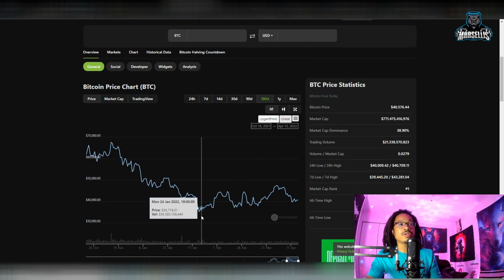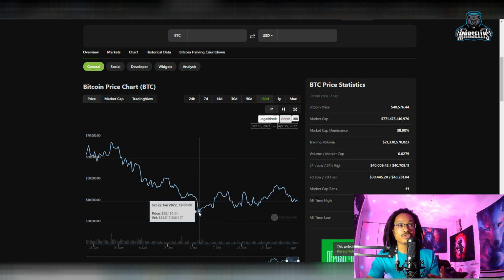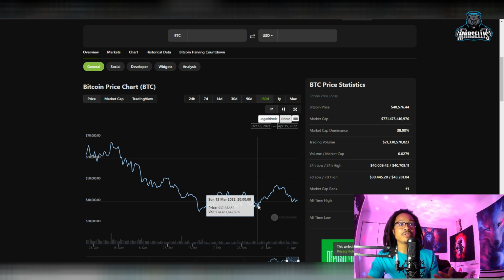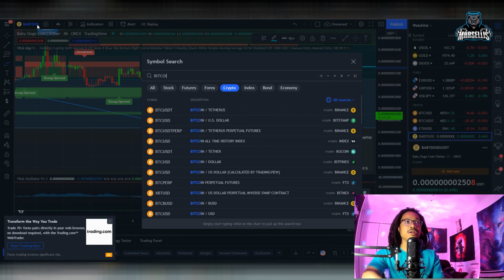But even when you look over here, you can see the bottoms for Bitcoin. Literally on the 22nd of January there was a bottom, and then you see the lows are actually getting higher, which is a very good sign. You can see this low on the 22nd of January was the lowest one, and then it gets higher from the 21st of February all the way over here to the 13th of March, and now our new low being at 39.6K on the 11th of April, previous low being at 37K. So it looks like our lows are getting higher for Bitcoin, which is actually a very good indicator of bullish sentiment coming into the market.